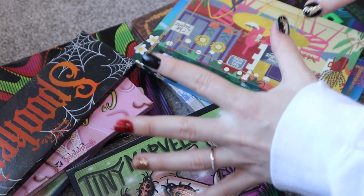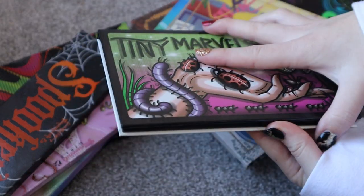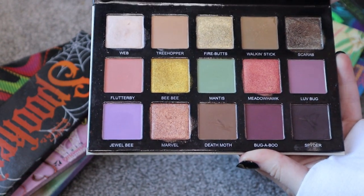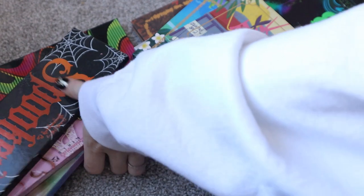Okay, so we are on the last little bit of palettes to talk about. This one is from Sydney Grace, the Tiny Marvels palette. This isn't going anywhere. I love it so, so much. So keeping it, love Mel. I can never get rid of that palette.